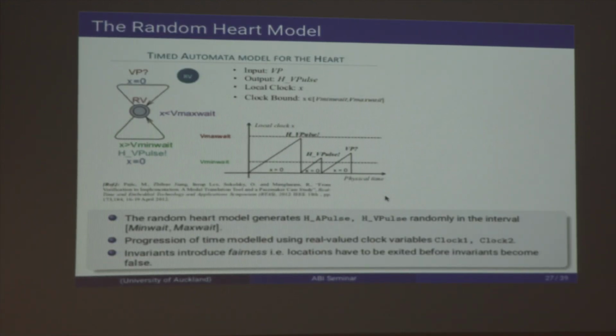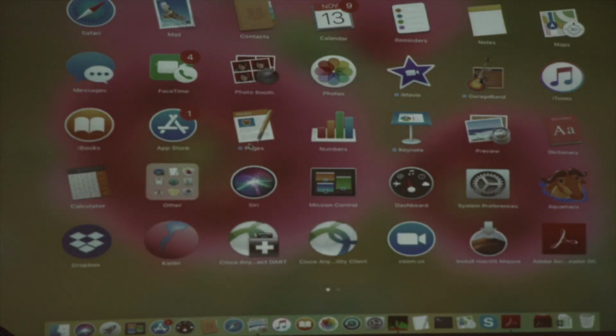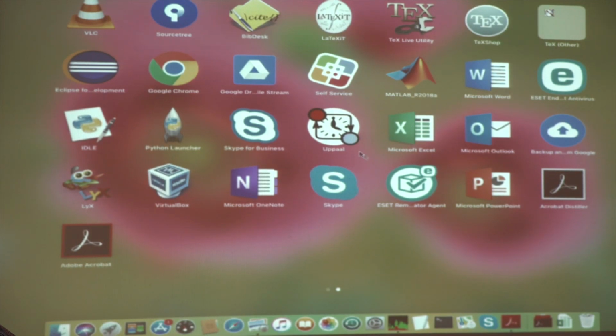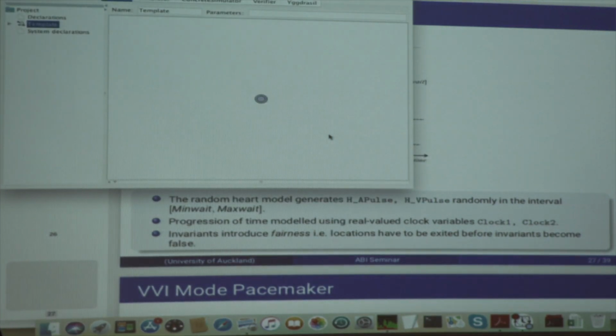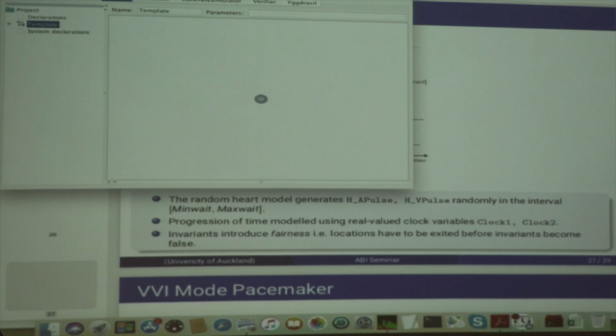So now I will give a demo about a slightly different kind of application of formal methods using a tool called UPAAL, where we will see how to use this technology for verifying if the system is working as desired. UPAAL is a software technology for formal verification.